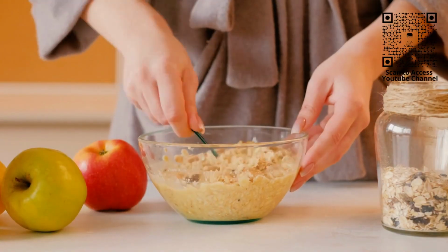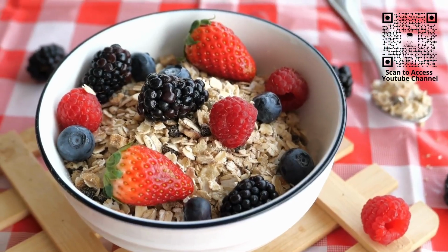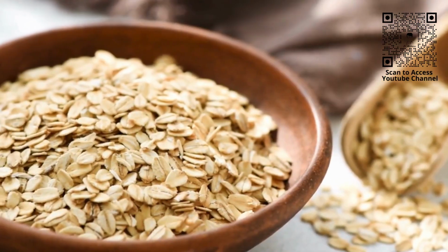When shopping for oatmeal, read those ingredient lists carefully. Opt for options with little or no additives and avoid added sugar. Oatmeal can be an excellent carbohydrate alternative to rice, filling you up faster with fewer calories.